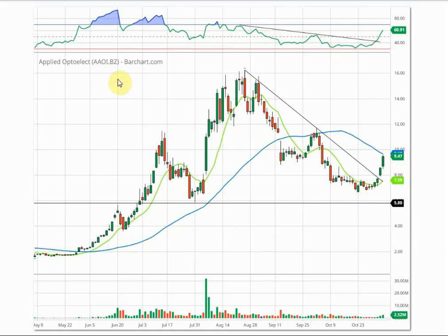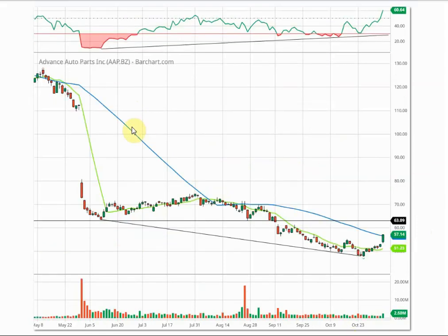Okay, AAOI. Next, Advanced Auto Parts, AAP is the stock symbol. Two things to consider. First, again, this is a 6-month chart pattern. From the low that it made in early June, the stock moved sideways, then came back down, started making more and more further lows. And if we look up here at the RSI, it is not making new lows as the stock is. It's actually moving higher. So that means we're seeing bullish divergence.